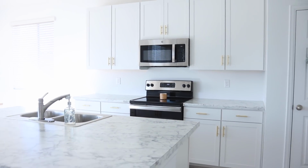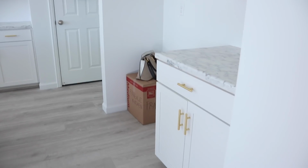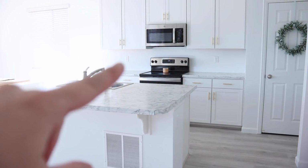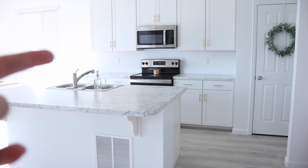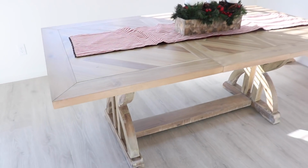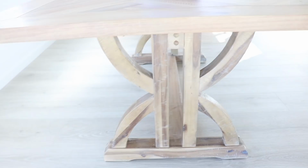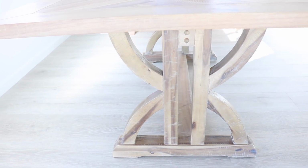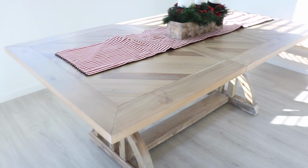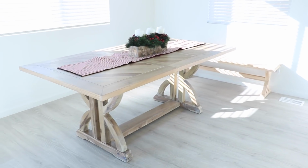I think it looks really nice. So we put the gold handles on all of these cupboards, and then we'll be adding some really easy and affordable backsplash kind of as time goes on. This table I am so excited about. We got this on Wayfair and it's perfect. It's a little bit darker and a little bit warmer than it showed up in the picture online. However, it really does look nice with the gold hardware, so I think it's gonna be okay.